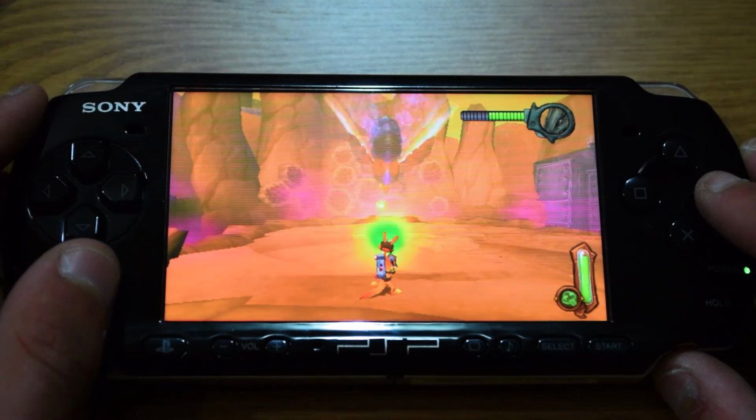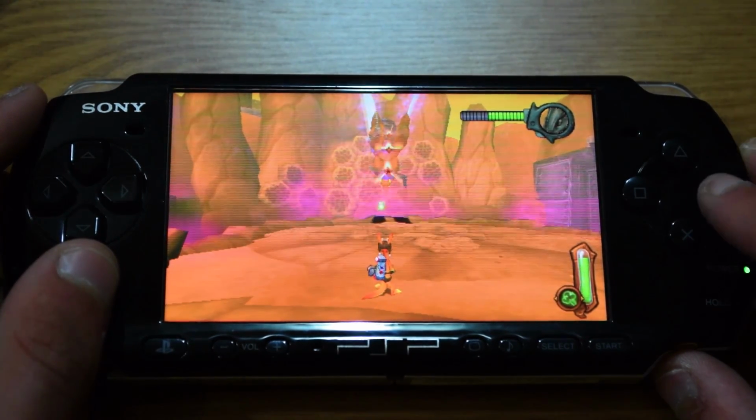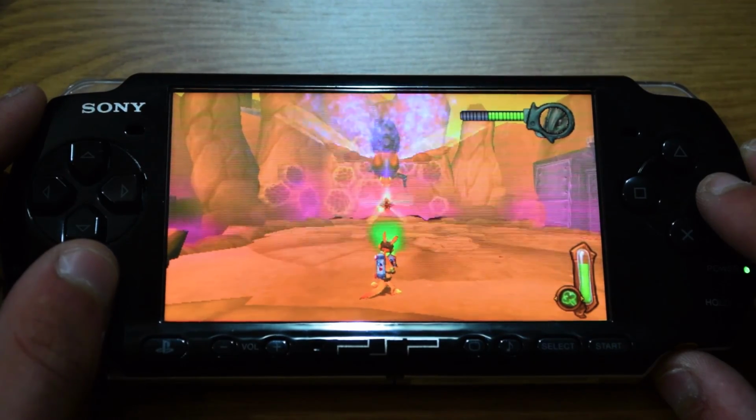This game was a favorite of mine and ran pretty smoothly. It did sometimes drop frames, however, when there was a lot of action.